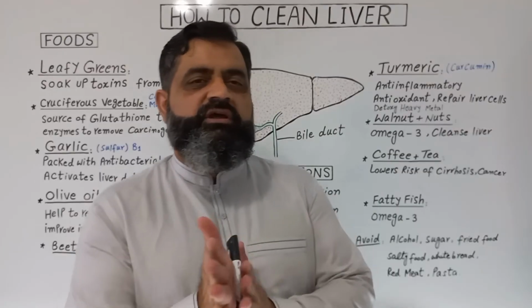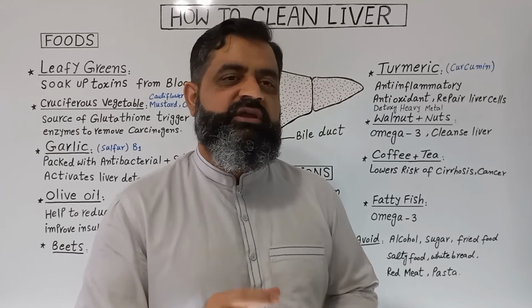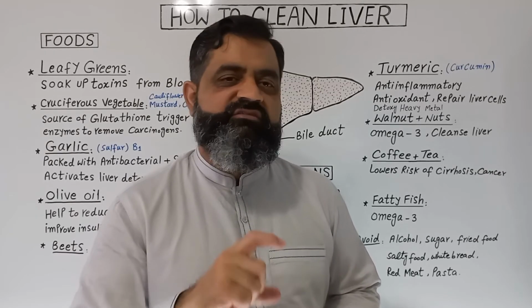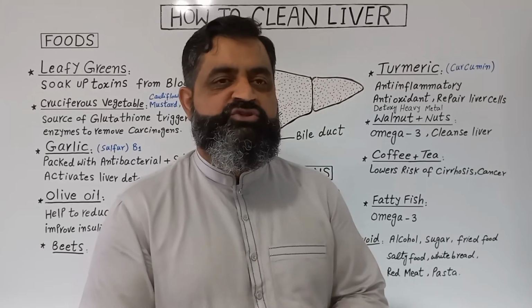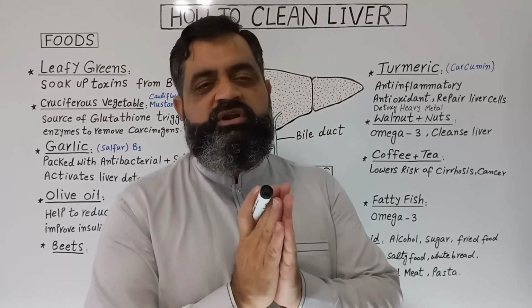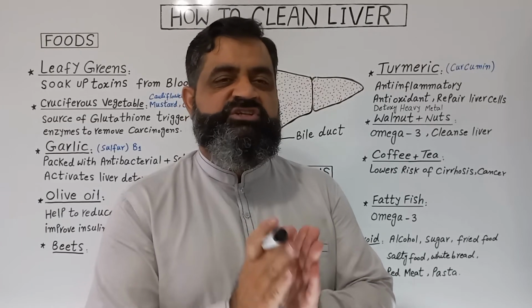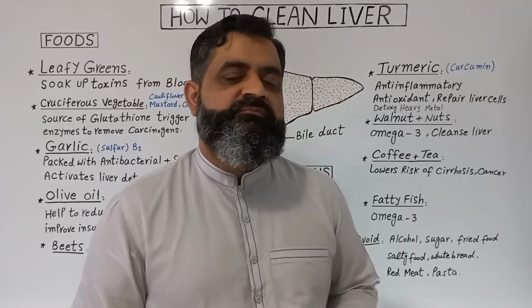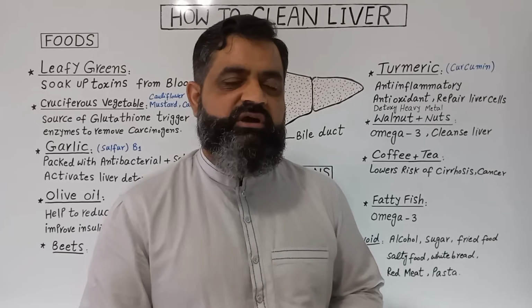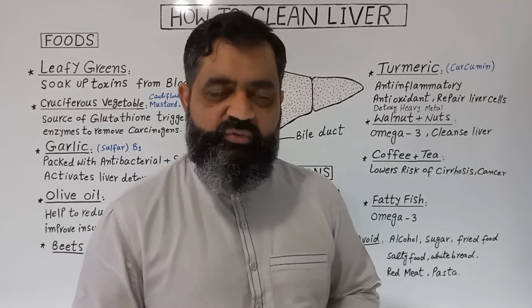So these are some of the most important foods which you have to take in your diet every week or every day. These foods will help you to renew your liver cells, and you will feel much better, much more energetic, within 1 or 2 weeks of consuming these foods in your diet on a regular basis.